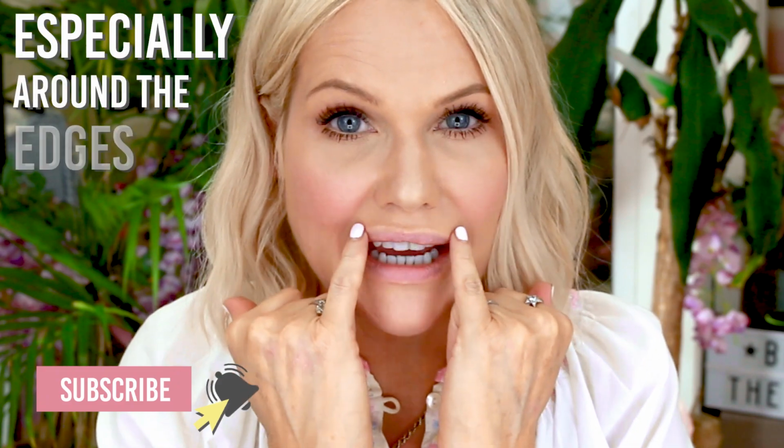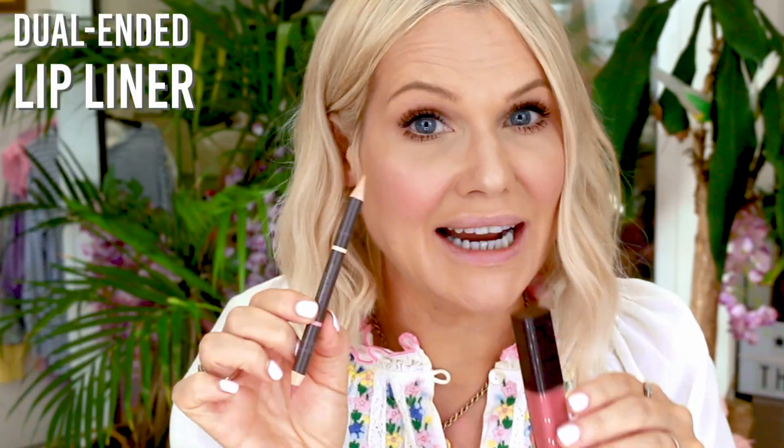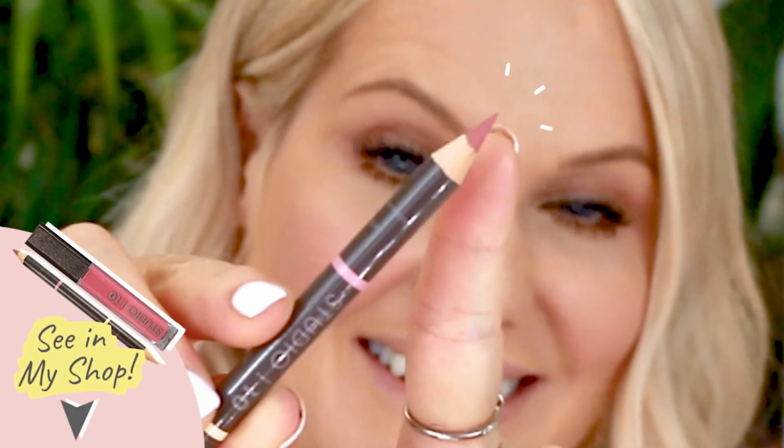As we get older, our lips can start to lose their definition, especially around the edges here. So I've chosen a dual-ended lip liner and a gloss that work together to create a really natural fullness back to your lips.